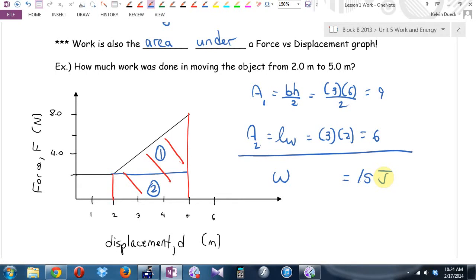Hey, Mr. Dueck, when do I know to use this one when they give you a graph? It'll be pretty obvious. Just make sure it's a force versus distance graph. Brad, that you can remember because the formula for work has force and distance in it. Not just any graph.